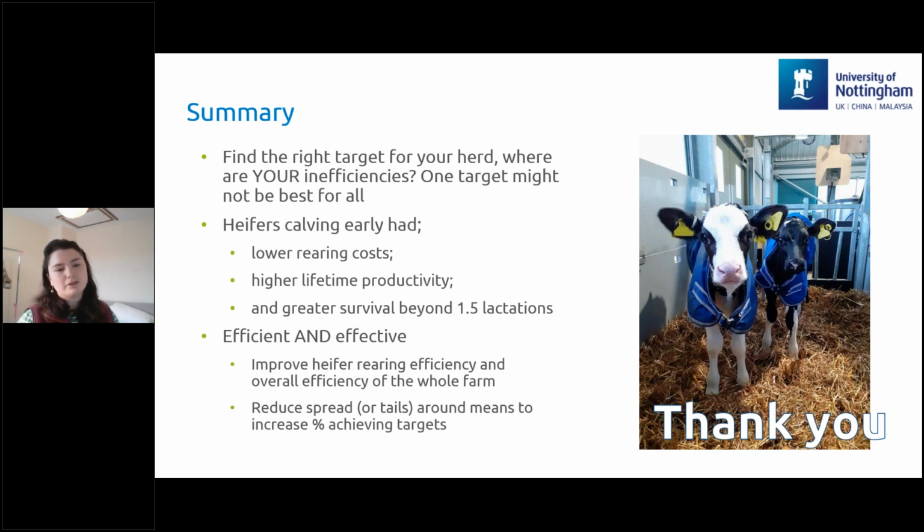So again, we want to improve the heifer rearing efficiency, as this will improve the overall efficiency of the whole farm, but we also want to do this effectively. So for this farm, we would suggest looking at reducing that tail around the mean at age at first calving to increase the number achieving these targets, and also having a successful milking life.